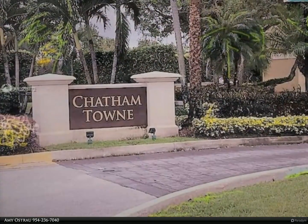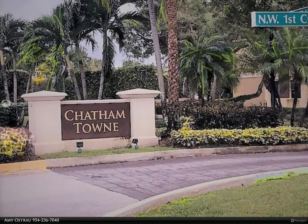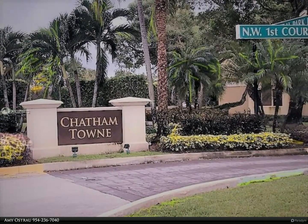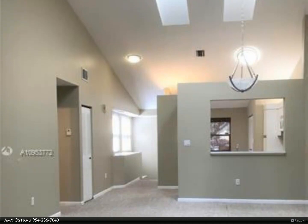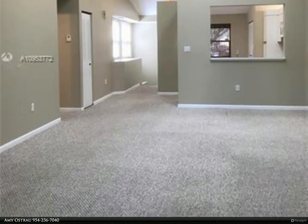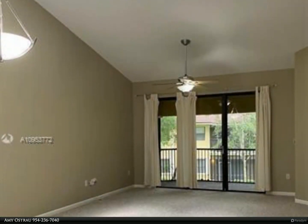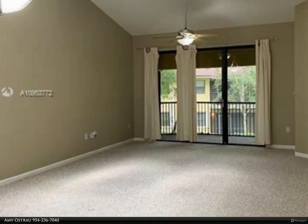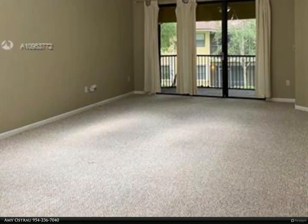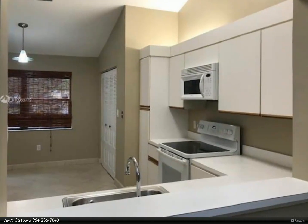Beautiful, updated second floor 2-bedroom, 2 baths in Chatham Towne located in Great Central Park area of Plantation. This lovely unit has an open floor plan with skylights, split bedrooms, and vaulted ceilings throughout. Brand new AC unit, remodeled bathrooms, large eat-in kitchen with washer and dryer, convenient pass-through to dining room, large screen balcony overlooks peaceful tree-shaded green area.